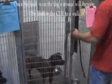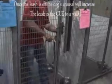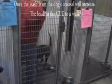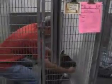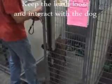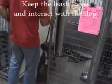All right. Now it's time to get a few dogs on lead. These dogs see anywhere from 5 to 20 people a day, and they know that the leash means it's time to get out of this place. But you want to keep a loose leash. I wish my leash was looser in this video.